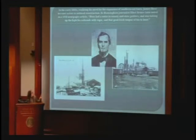So again, one of these guys was James Withers Sloss, and he was a North Alabama merchant and he was a railroad man. If not for rail, no Birmingham. Sloss was born in Mooresville, Alabama in 1820. And he was born into a family that had actually migrated over from Ireland in the early 1800s.